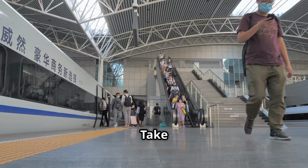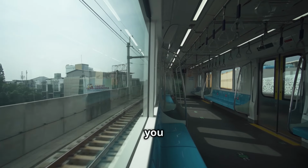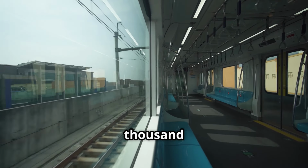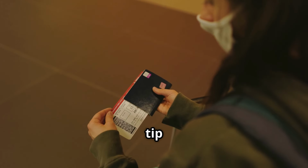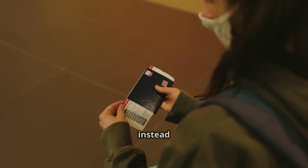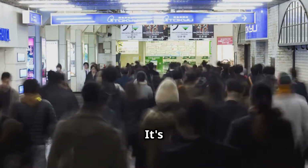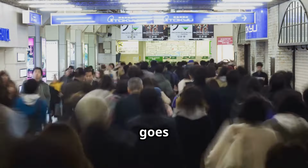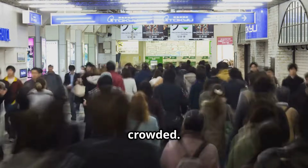Want to save money? Take the Keisei Access Express. It's not as fast as Skyliner, but it still gets you to Tokyo in around an hour for just 1,300 yen. That's half the price of NX. Pro tip: use a Suica or Pasmo card instead of buying paper tickets every time. It'll save you so much hassle. Pros: it's cheap, no reservations needed, and goes to many stations. Cons: it's slower and might be crowded.